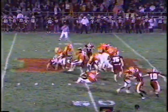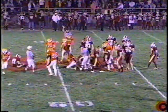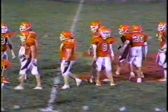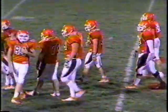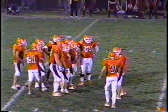Buckeyes out of the power eye. Hand off to Jolly on the left side, and he's close to a first down. Brought down in there by Jared Askew, and looks like he's going to be about a yard shy of the first down. Buckeyes on the Marauder 49, and as you said, it's 3rd and 1.